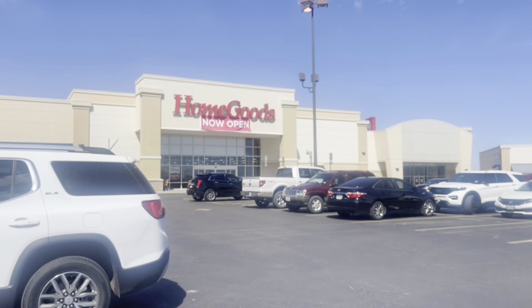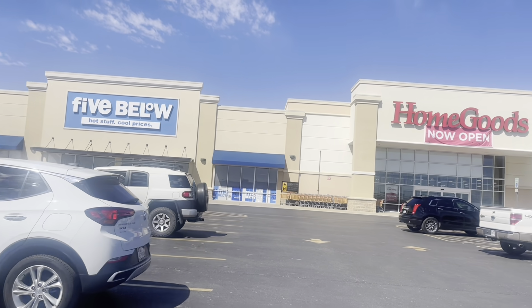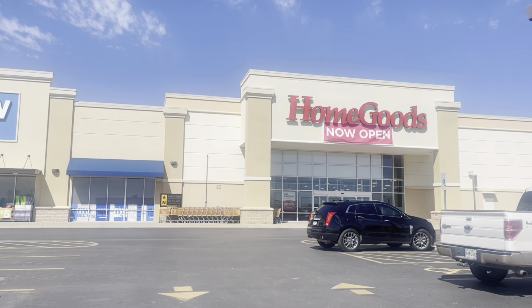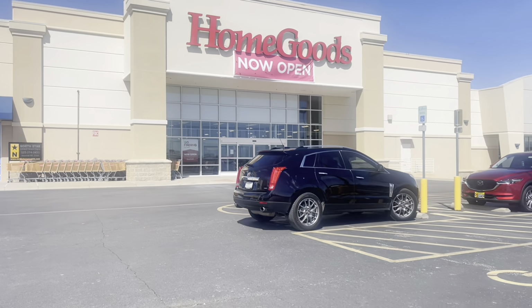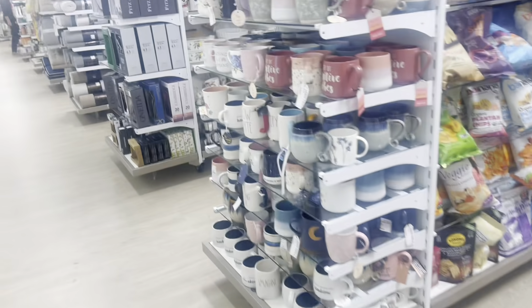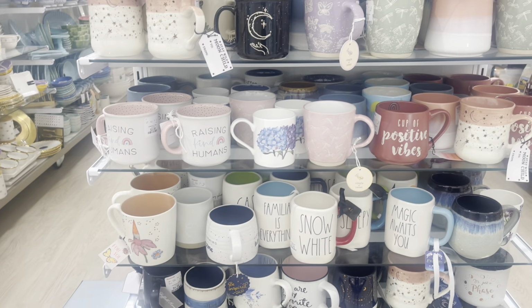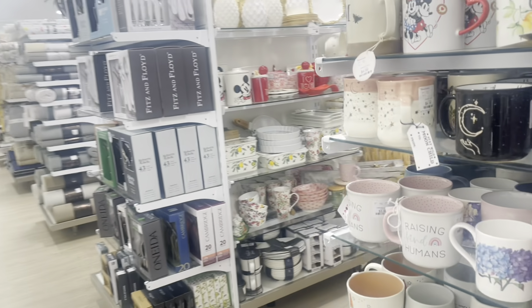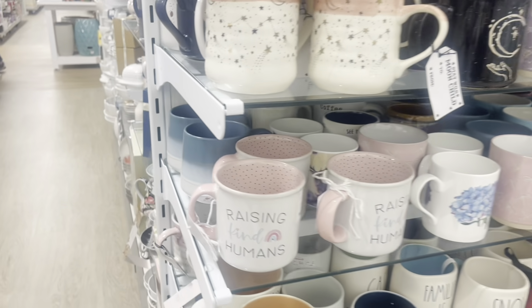So okay guys, we're going to Home Goods, and right next to Home Goods is a Five Below, so I guess we'll run into Five Below, but we're gonna run into Home Goods real quick and see if we can find a Stitch cookie jar or a Stitch something. Alrighty guys, I have found the mugs. Let's see if they have any mugs today. Y'all wanna know who has the most mugs? Marshalls. Marshalls has a bunch of Stitch mugs, so go check them out.